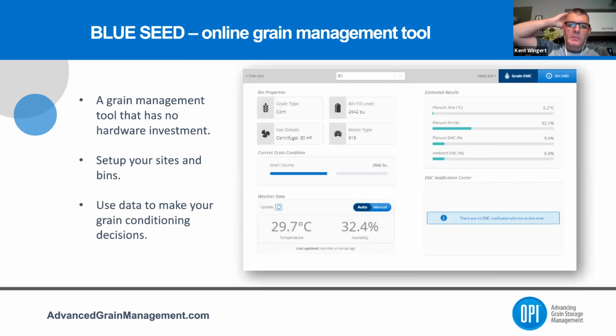This is one of the last pieces I'll touch on here as far as our solutions go, and it's something we're really excited about. I mentioned earlier how we have a solution now that has no hardware investment. So what we've done within our OPI Blue platform is we've created a tool that allows a grower to go in and create sites and bins. And from there, with virtual weather data or manual weather inputs from the grower, determine what the EMC is, so the equilibrium moisture content.